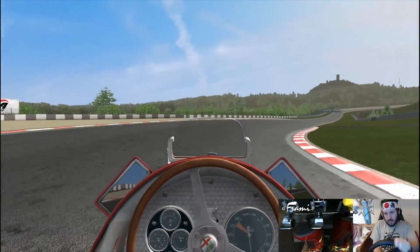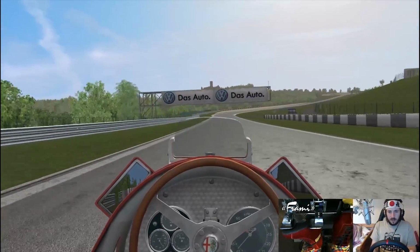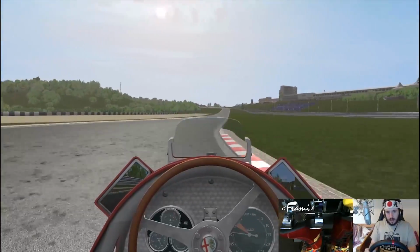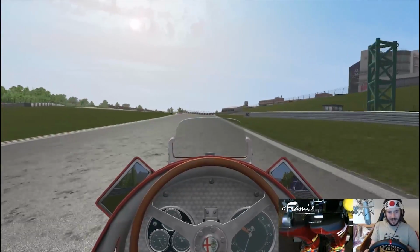Okay, nice and easy. And onto the back straight. Take third early, use that torque. See the castle in the distance there. Touch the curb there. Oh, okay. Just slide through there like it's completely normal.